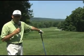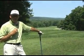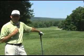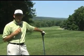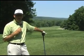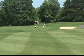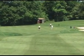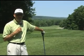If you look at the hole, it's a fairly open hole off the tee box, but the second shot, the fairway cuts in. It's very difficult to reach in two shots for most players, and the green has some difficulty in the pitch severity, so two putting is always a challenge. We're going to go ahead and play it and see how we can do.